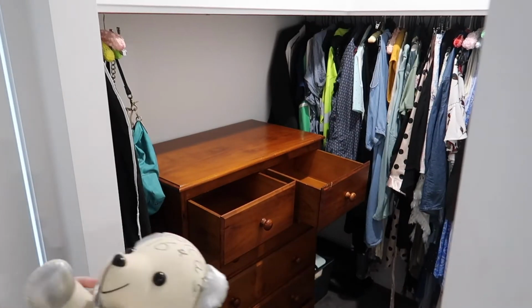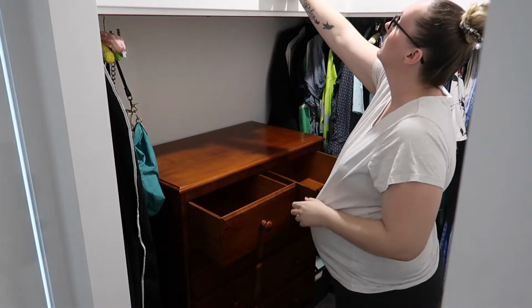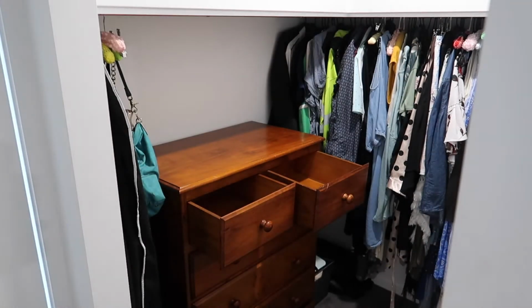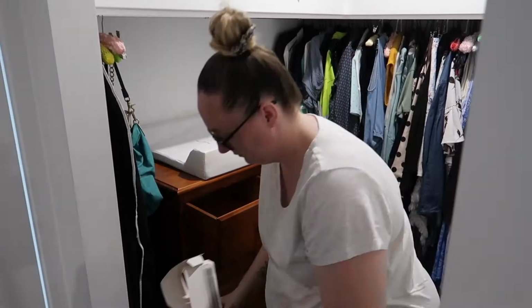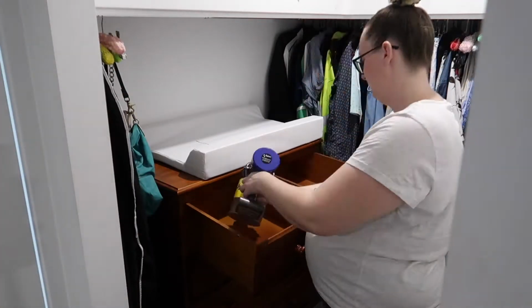So once I'd done that, I was putting the last couple of things away and gave everything a really good vacuum down as well. This cupboard here is going to be our changing station for little Bubba. So I'll put a changing mat, and then I will be filling these drawers up with lots of Bubba related things later on in the video.